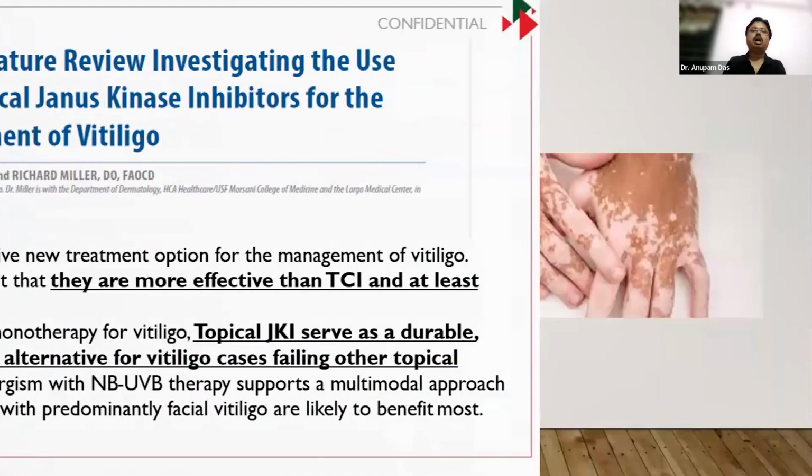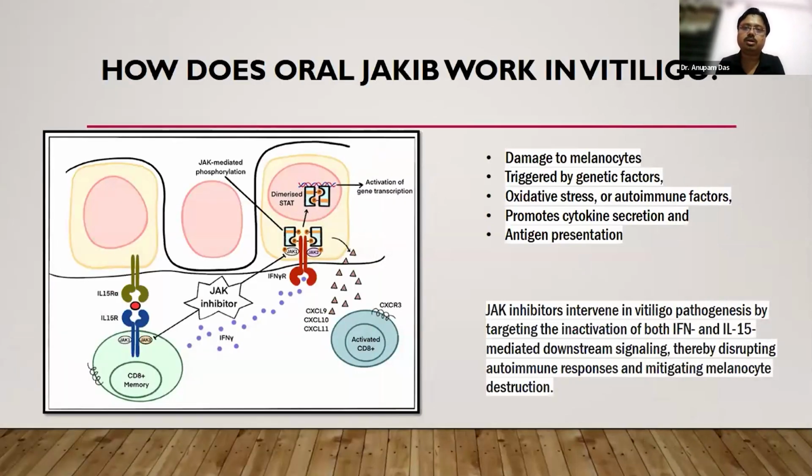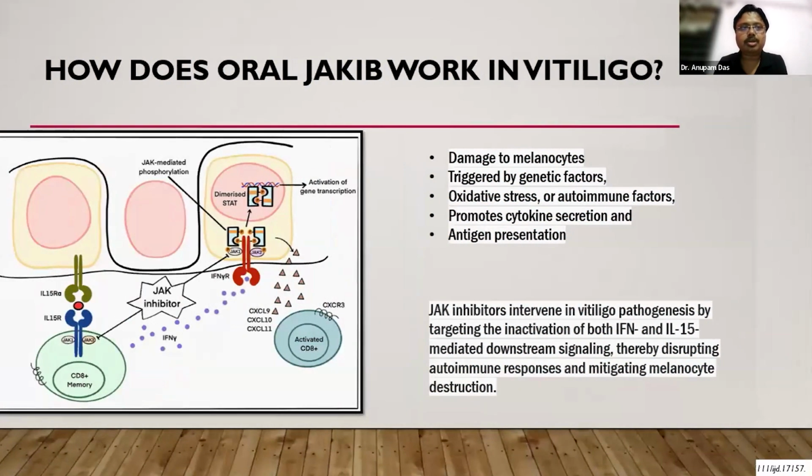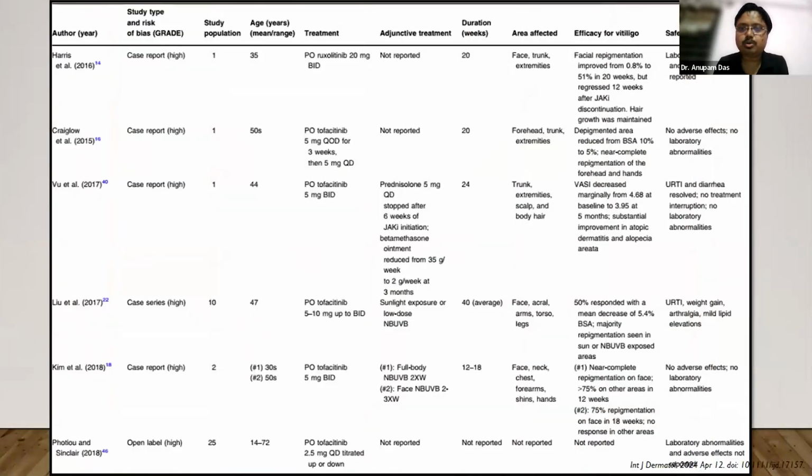Coming to oral JAK inhibitors, now how they act, we all know it is absorbed systemically and it traverses to the melanocytes. And what it does, it inhibits those JAK-STAT phosphorylation, dimerization, and movement of that particular complex inside the cell. And coming to the evidence of use of oral JAKs in vitiligo, different case reports are there from different parts of the world, and you can see that almost 5 to 10 milligram twice daily is one of the most widely accepted doses when it comes to prescribing oral tofacitinib in vitiligo.